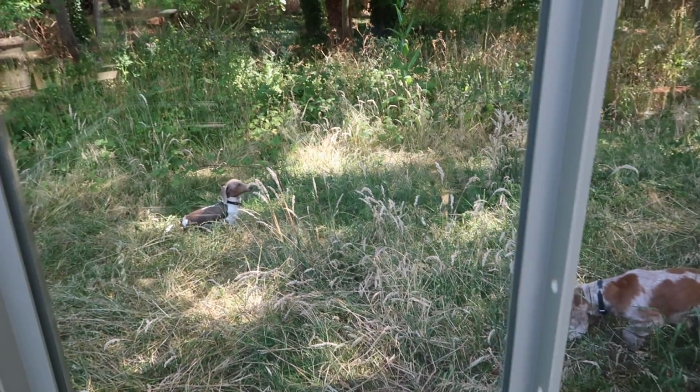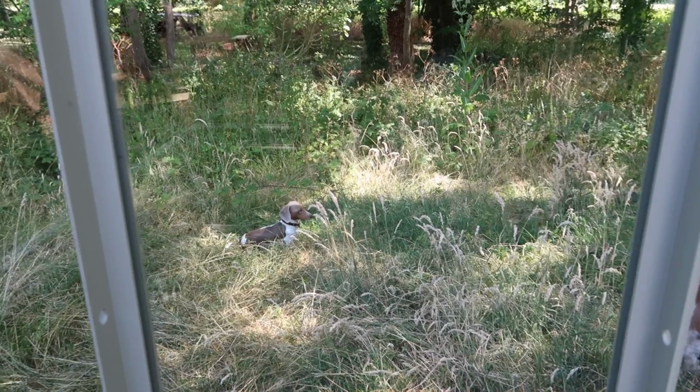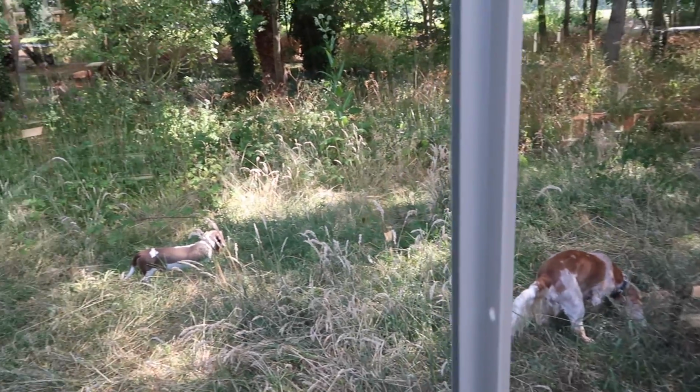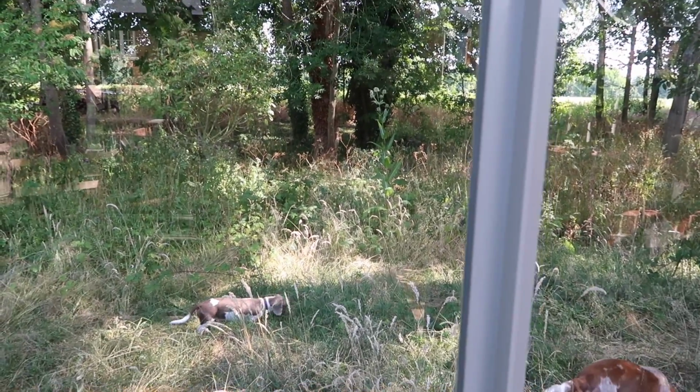The puppies are enjoying themselves out the back. Barkley is chewing on some grass. Bolly is sniffing some grass, and Porter is just exploring, usually telling people off. They love this little area out the back here.